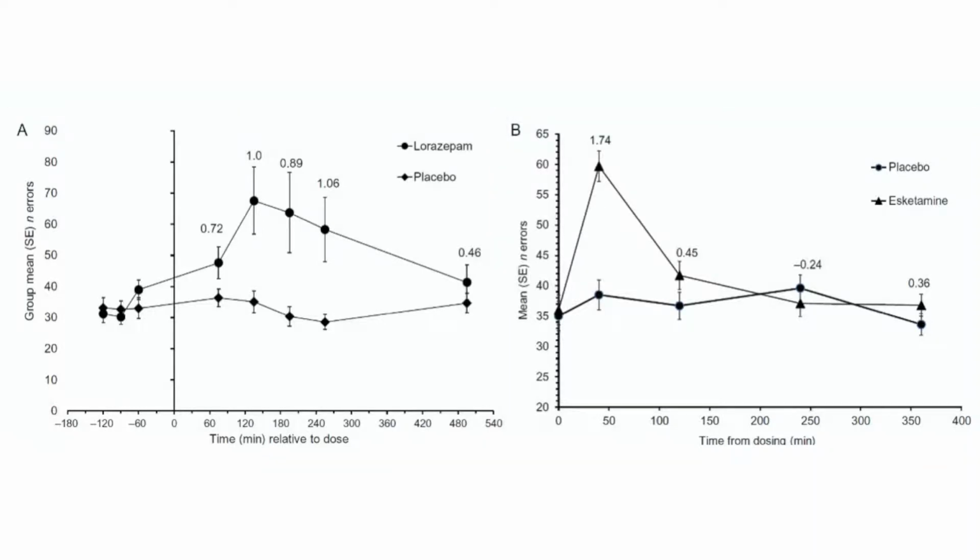For both drugs, we can importantly see that in the placebo arm, where there's no treatment, performance remains stable over time with repeat testing, and there's little change happening in the placebo arm. However, for both of the active drug treatments, a clear impairment is evident in terms of an increase in errors in performance on the test. And we can see that increase in errors peaks at a given time point, but also recovers over time.